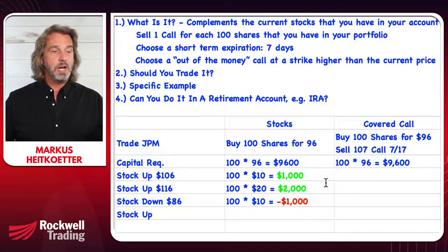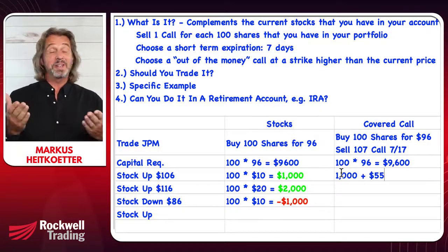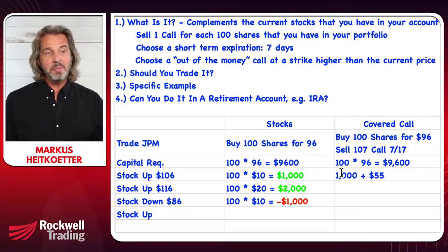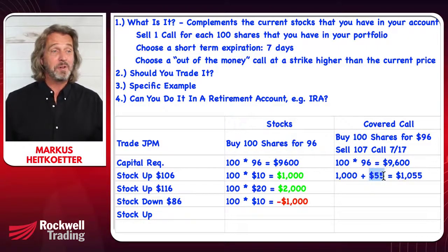So if the stock goes up to $100, you would make the $1,000 that you make on the stock, plus you make an additional $55 that you receive as a premium by selling one of the calls. Now you might say, $55? That doesn't make sense. Well, bear with me for a second because you'll see why this might make sense for you. So as you can see, you're increasing your profits by $55.